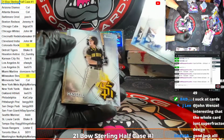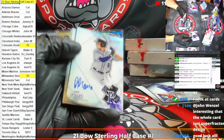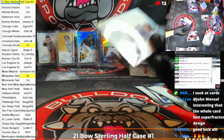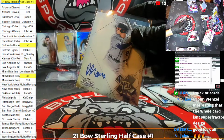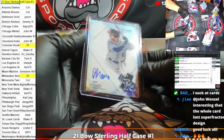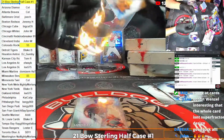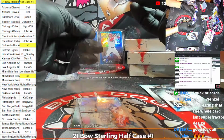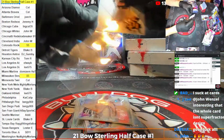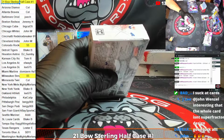Kirk, Badu, a Hassel, followed by a Drew Romo for the Rockies. Laudlow and an Alvarez. So the Rockies are still available if the Drew Romo auto entices you. Feel free to grab the Rockies in the store and the Romo is yours. They are still available, as are the Brewers at this point. We still have yet to see a big Brewers card. I know they're in there. The checklist is strong for the Brewers, especially on the autos.